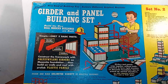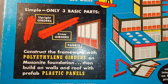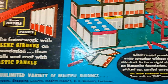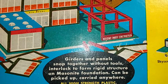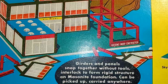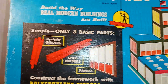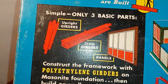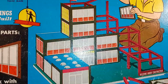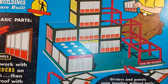Anyway, it's called Girder and Panel because you get these small upright girders, cross girders, and panels. And then you get a masonite board, which you see here, and you insert the upright girders into the masonite board and then connect them with the cross girders. And when you are finished, you attach these panels, and you could create HO scale sized modern buildings like you see here.